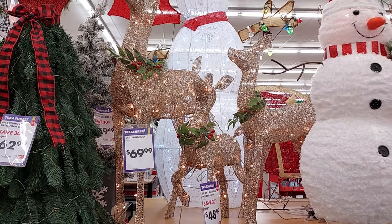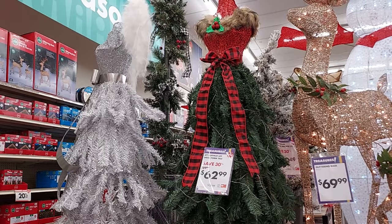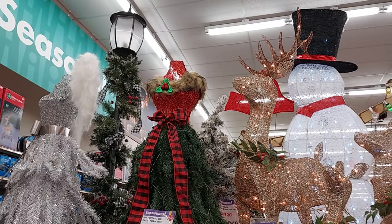Look at these deer, how pretty. I love the gold and I love that greenery on their necks. And look, they even got the dress forms. They got the red and green, which I think is beautiful. I love the red and green dress forms. I don't know if they've had these before or if they're new. Look at that silver one, so pretty.